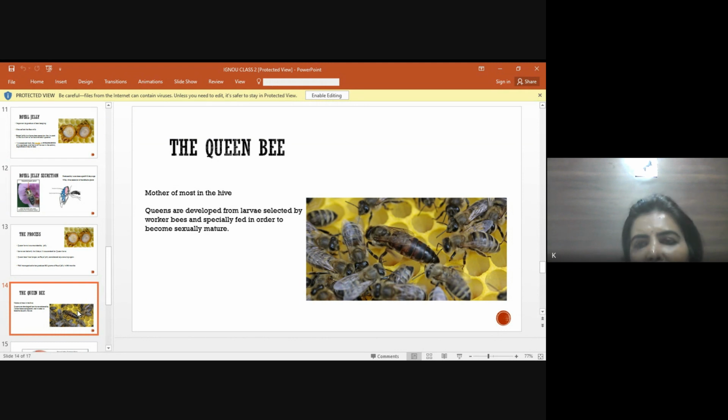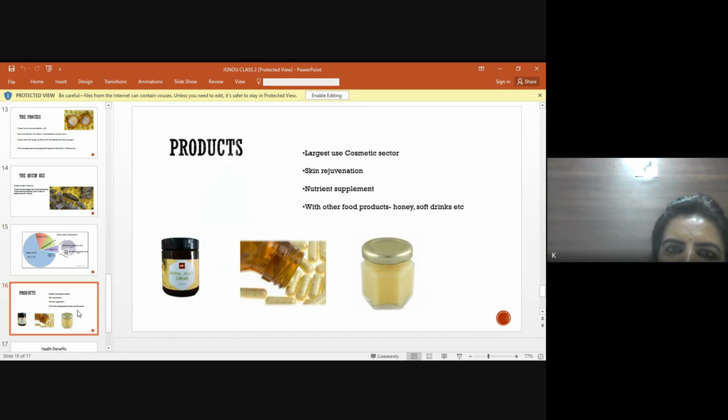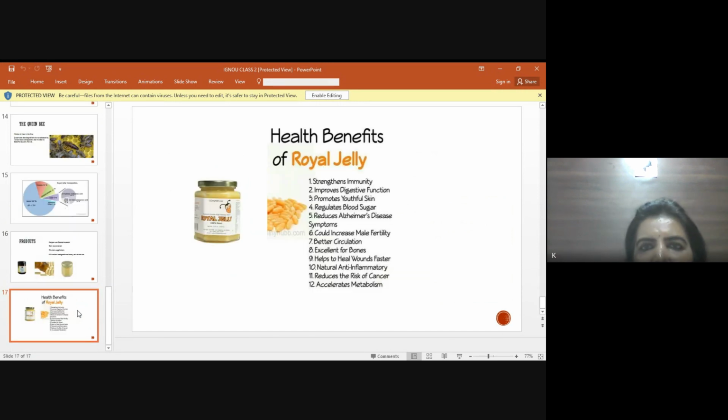And how a queen is developed, it is through royal jelly that is being fed to it. I'm telling this so many times, so I think you would not forget it. Worker bees especially feed it so she becomes sexually mature. So this is the composition. It's rich in proteins, fat or lipids, and also vitamins and minerals. It is mostly used in the cosmetic sector for skin rejuvenation. It's also used as a nutrient supplement, and with other products like honey, soft drinks, etc. Other health benefits: it strengthens immunity and digestion, and helps blood sugar control, etc.